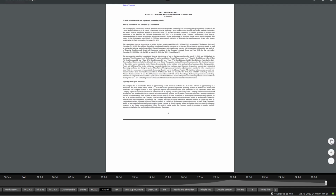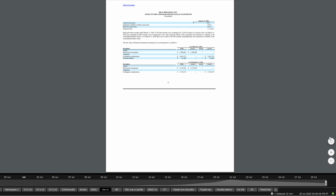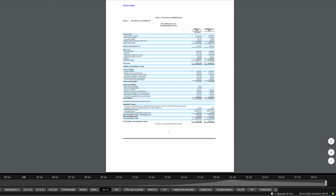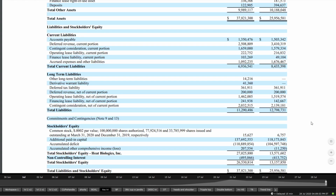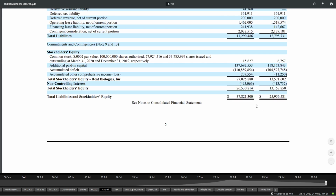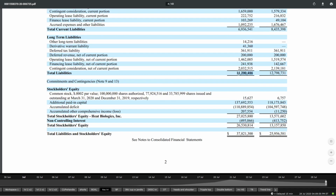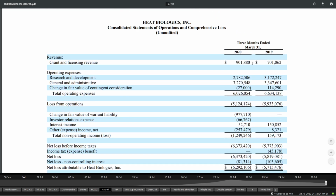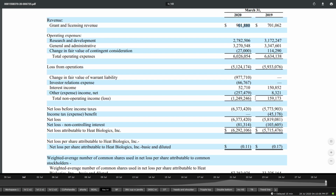Now, quickly going on to March, let's try to find that data quickly. Okay, so we're just going to go through here quickly. We get to see that their total liability and stockholder equity has increased. Total liability decreased in terms of the long-term liabilities. Revenue, we can see here that they have increased in revenue, as I said a second ago.